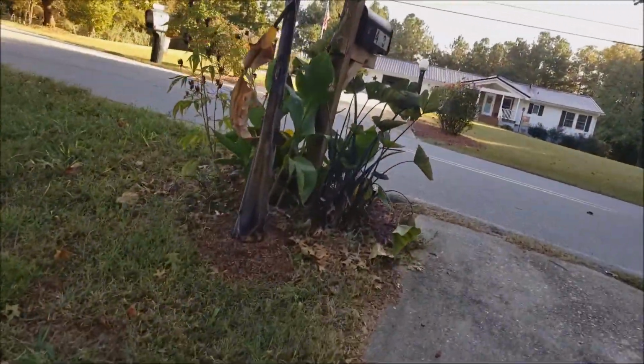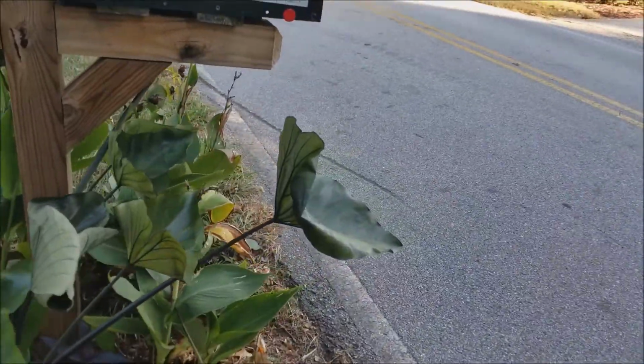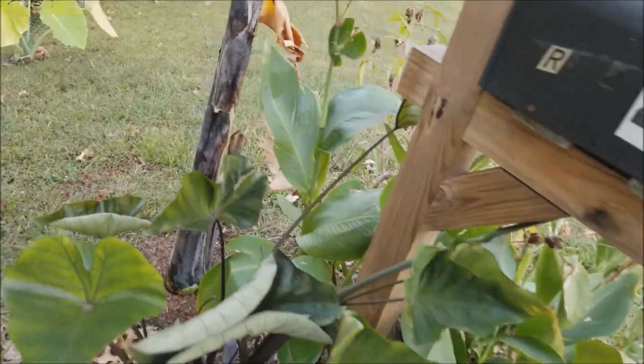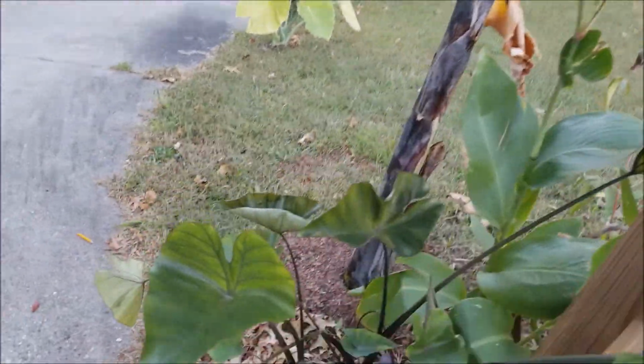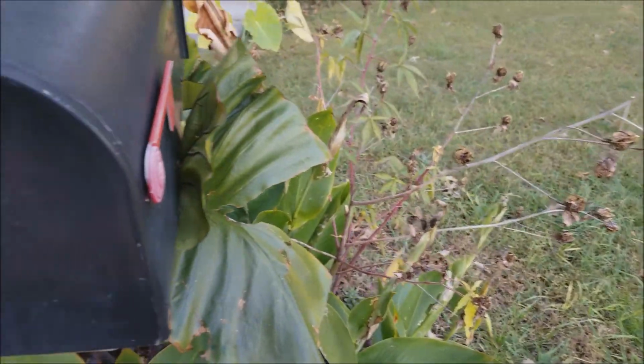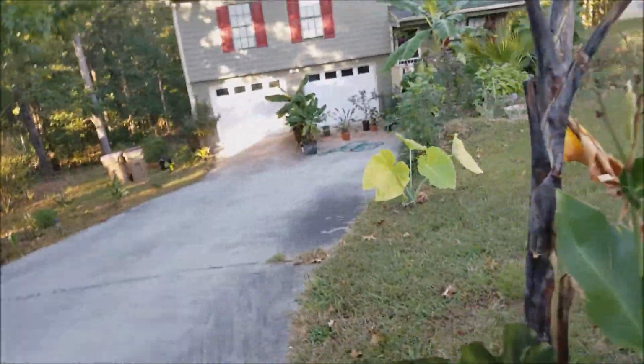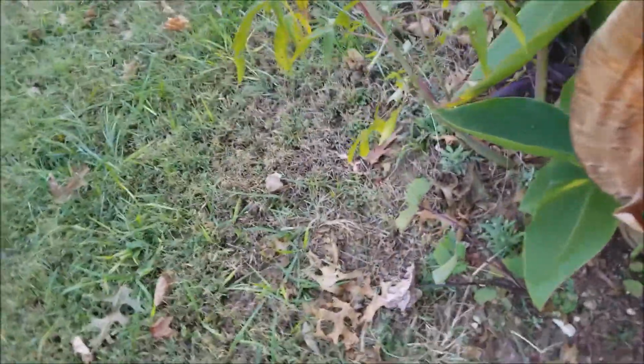One more thing, I don't think I mentioned any of the plants up here by the mailbox, so I thought I would go over them real quick. Here's the teacups. It's made quite a few divisions of itself, and the cannas are all here. So a little teacup there. Hardy hibiscus. Looks like it's starting to die down for the season.